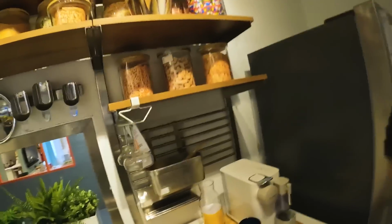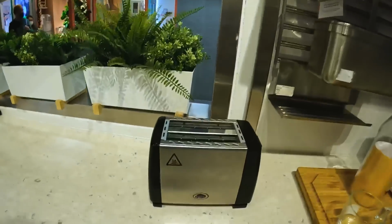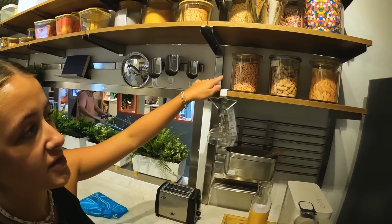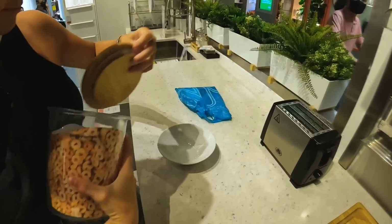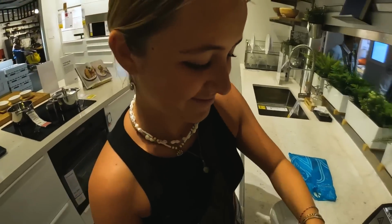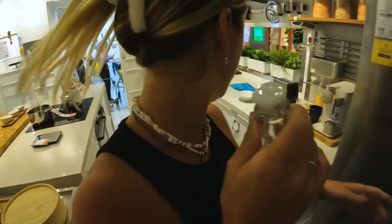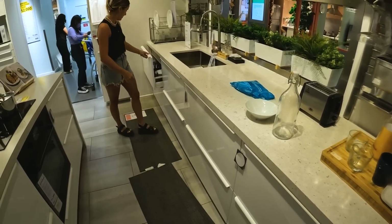Okay, these are pretty cool. They've just stuck a picture in the bars. And this is probably the world's smallest toaster, I think. Wait, hold on, I just need to put some cereal. Do you want nuts, cornflakes or Cheerios? Cheerios. Got milk? Oh, you forgot to get some milk, didn't you? No, it's in there, it's just invisible milk. And then we're next to the kitchen, so we just need to try and find out everything.